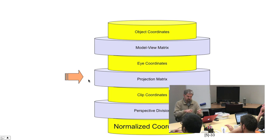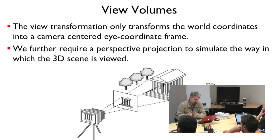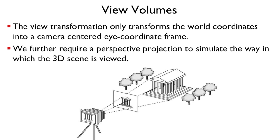However, the cameras can have different properties as well. So in this case, we've just talked about moving the camera around, but you could imagine using a film metaphor, you could have a fisheye lens, or you could have a wide field of view camera or a narrow field of view camera, and processing lets you do that as well. So that's setting up the view volume.